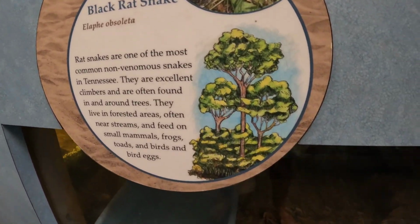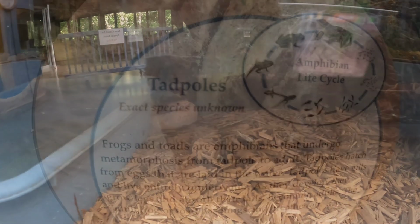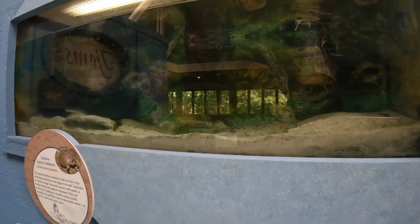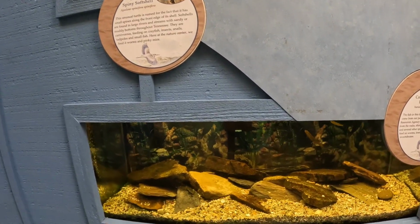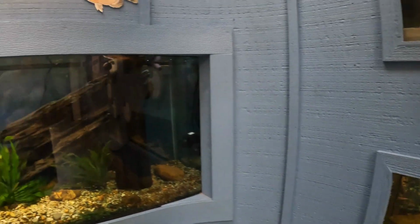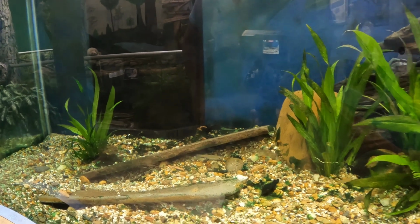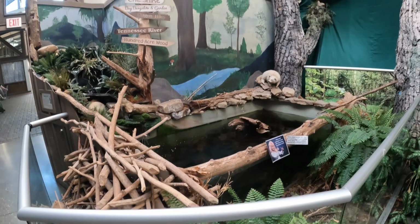Black rat snake, even though that snake looks white. How cute. I don't see nothing in here. Oh, there's a fish down at the bottom. Some fish. And we have more fish. See them? So cute. But this is a cute little fish tank. They have this big part of the exhibit, and I don't even know what's inside, but it looks really cute.